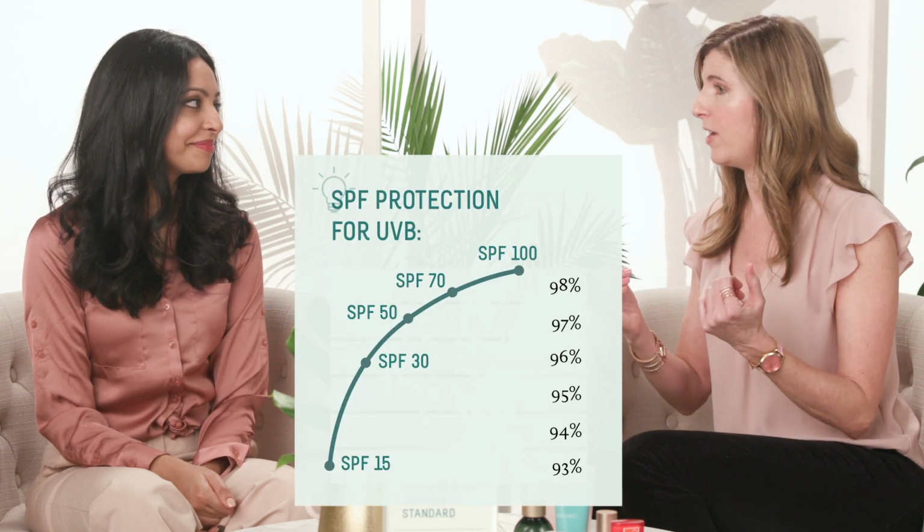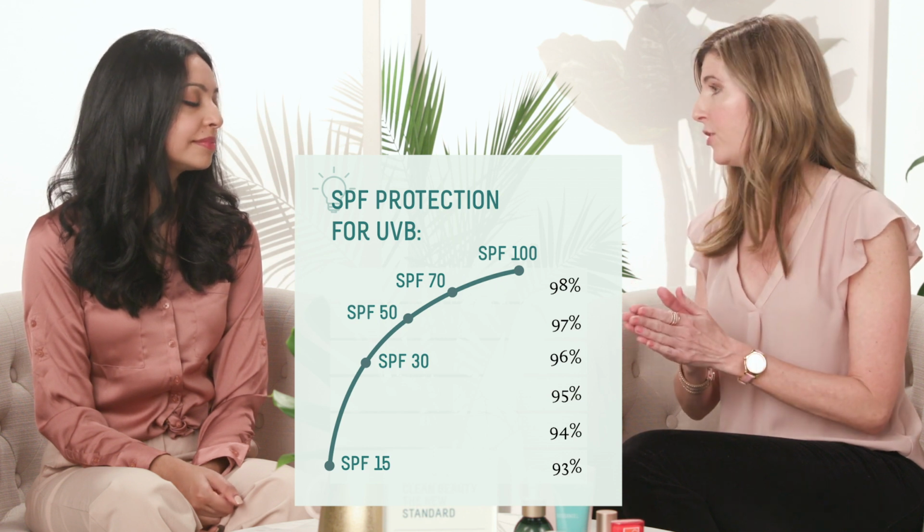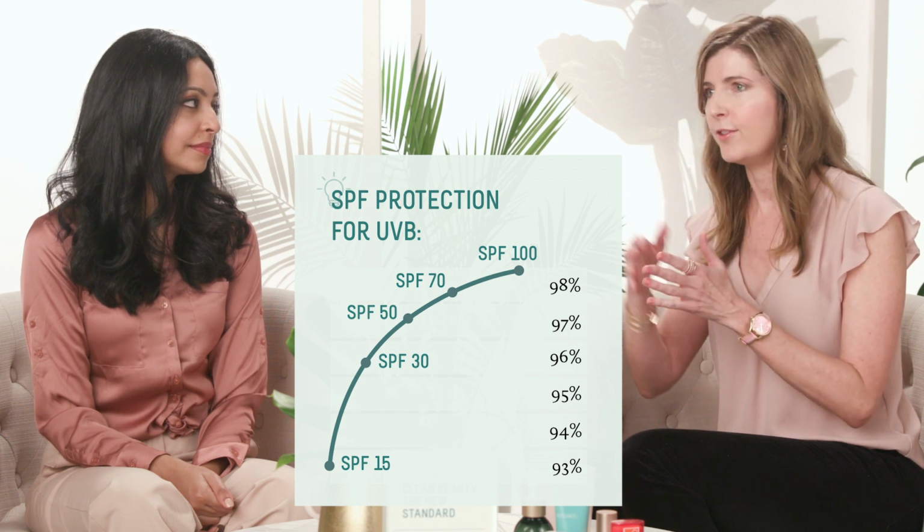Let's talk about some of the misconceptions in SPF numbers and ratings because I know there's a lot around these. So the difference between a 30 and a 50 is that a 30 protects you from 97% of the sun damaging rays and an SPF 50 protects you against 98% of the damaging rays. So there's a 1% difference there. And then if you go above a 50 to 100, it's really, really minimal. So that's part of the reason that the FDA is trying to pass new regulation to prevent these really high sunscreen numbers that are really just more of a marketing gimmick for sunscreen companies.